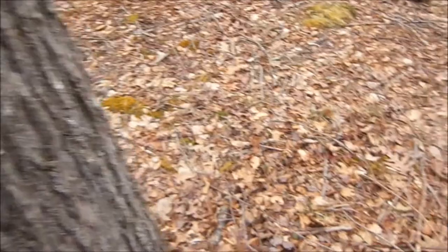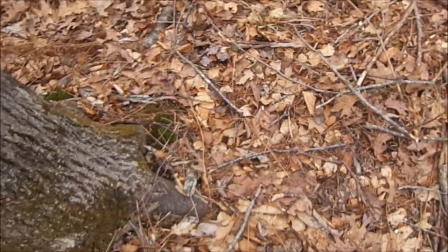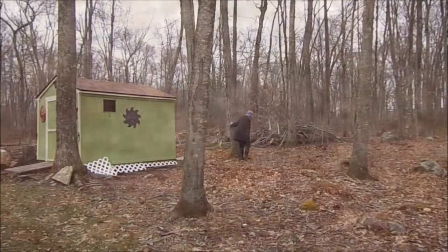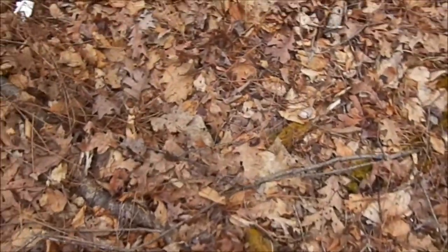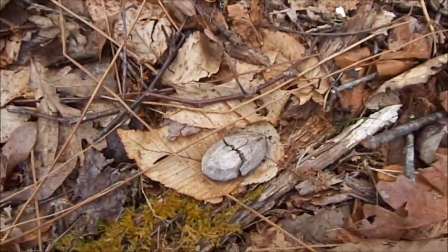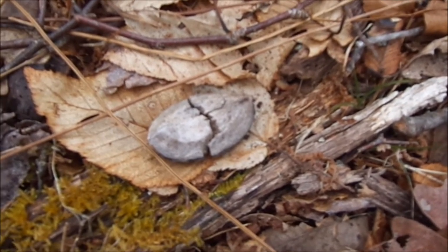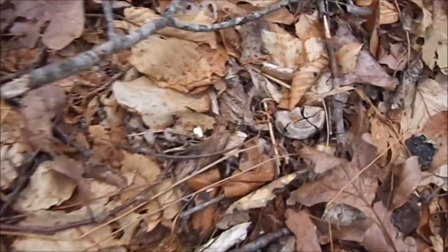I'm going to look down at the ground because if this is a shagbark hickory, there should be some hickory nuts or some shells of hickory nuts down here somewhere. Oh, and there's one over there. It's a bit of an old hickory nut shell. That'll be great to put in the journal. Oh, there's another one.